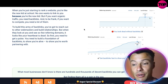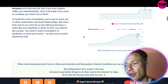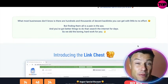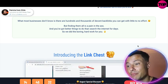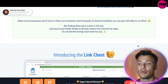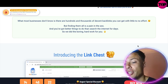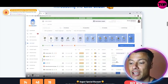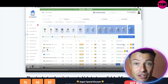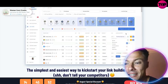Once you reach out to other webmasters and build relationships, you're going to start to see referring domains, and it's going to show your website as being something that Google, etc., needs to be ranking. What most businesses and most people don't know is it's very simple to get some really good backlinks with very little effort, and finding them all would be a pain if you had to do it yourself. But if you've got a tool like this that can do it for you, then it's a fantastic opportunity. Here you can see all the different ways in which you can get backlinks from websites like Amazon, Microsoft, Instagram, Adobe. These are all highly reputable sites.